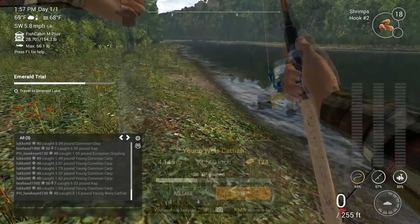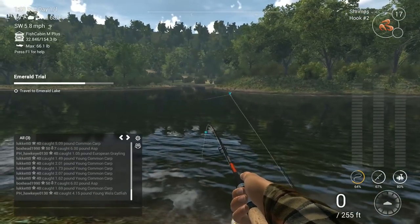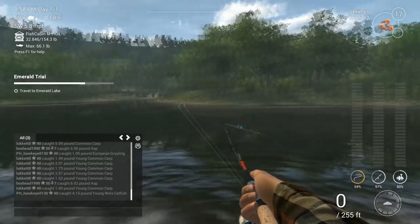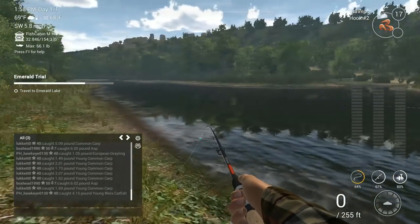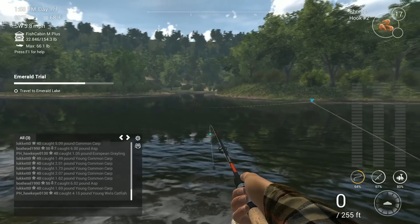Alright, guys. That's probably good enough for one episode. I hope you enjoyed our first look here at Tiber River. And this is just the very first peg. But we've caught a lot of fish.